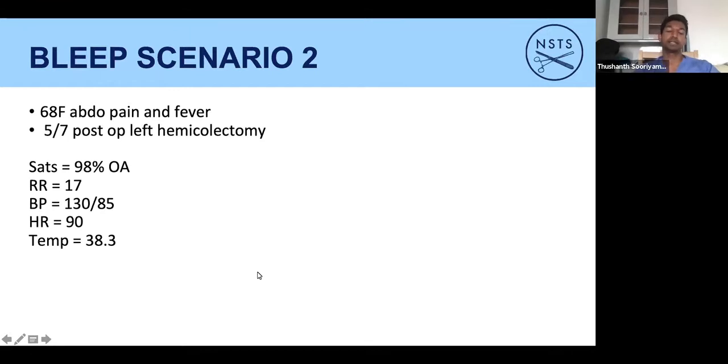So the second scenario is quite similar, at least in presentation, or at least what you get told over the phone. Again, it's a 68-year-old female who's presenting with abdo pain and a fever. So this patient is 5 days post-op a left hemicolectomy.